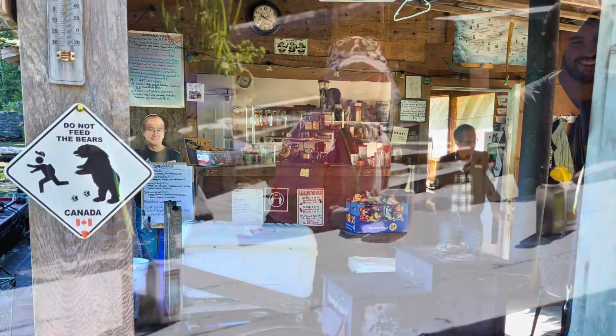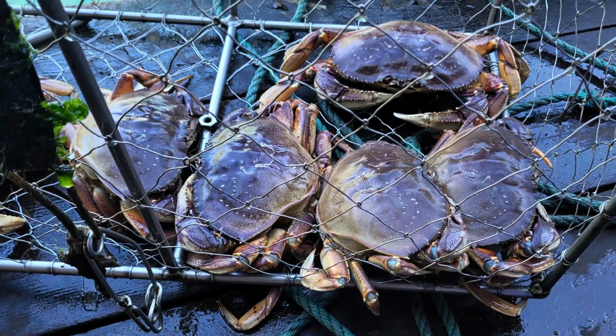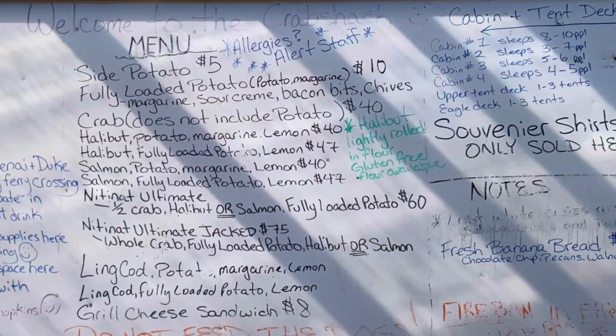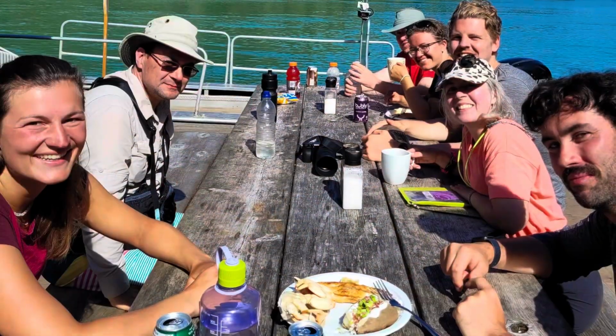When you get to the Crab Shack, you'll be asked to take your pack off and leave your bear spray in a certain area, so you're not permitted to pass a certain point with your bear spray because they've had accidents. And then you get to go in and order your food.